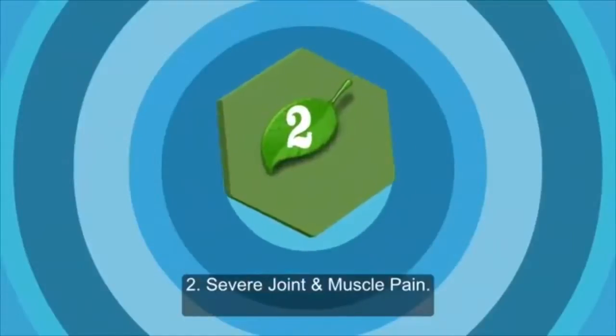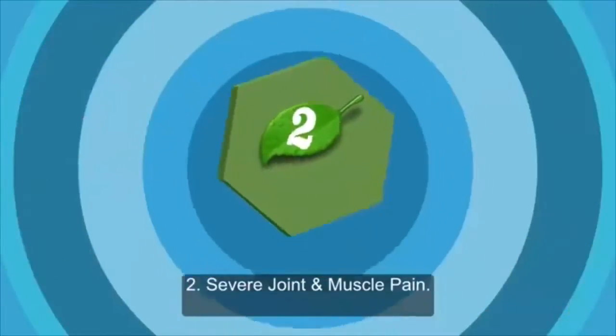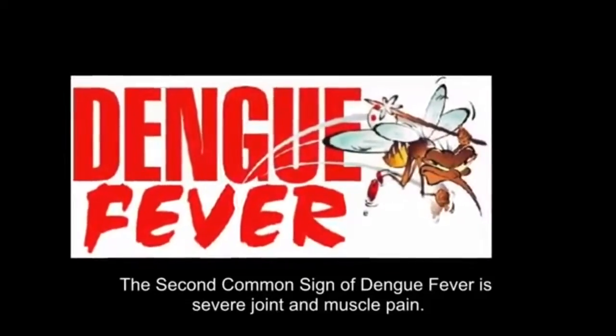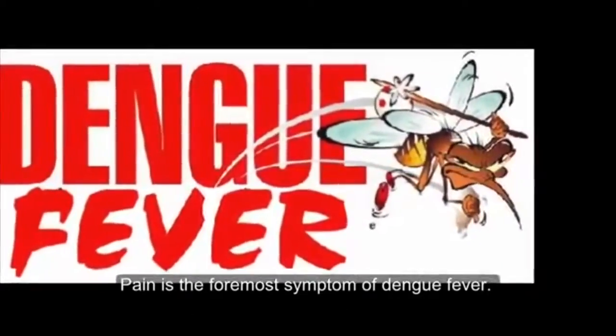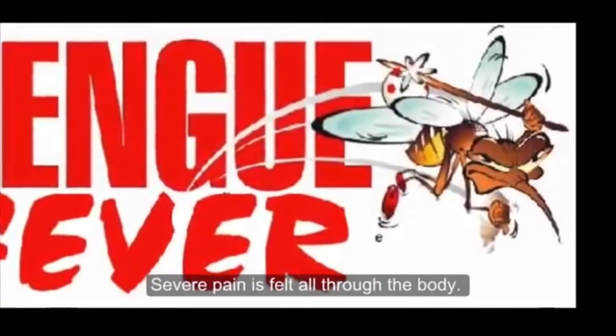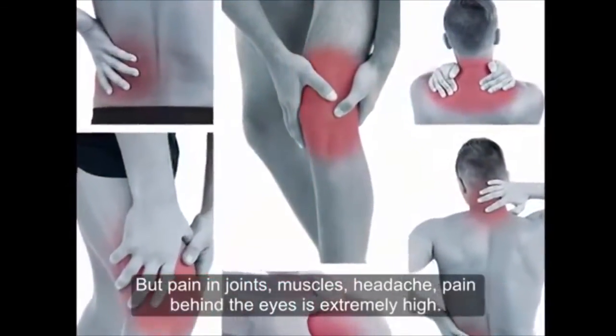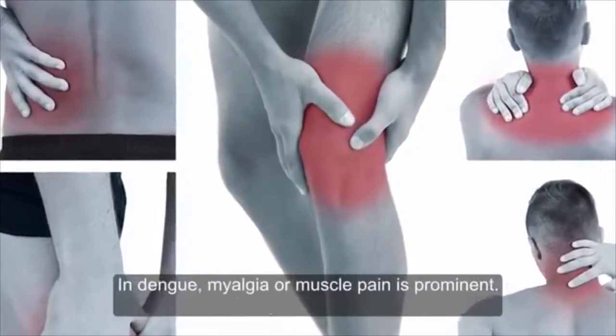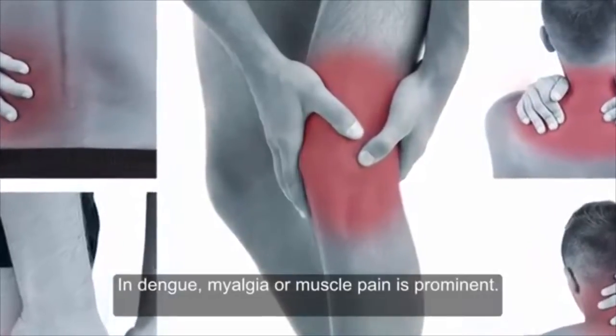2. Severe joint and muscle pain. The second common sign of dengue fever is severe joint and muscle pain. Pain is the foremost symptom of dengue fever. Severe pain is felt all through the body. But pain in joints, muscles, headache, and pain behind the eyes is extremely high. In dengue, myalgia or muscle pain is prominent.